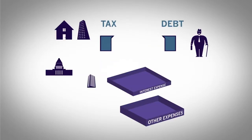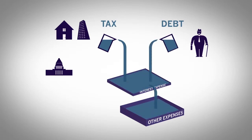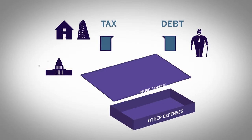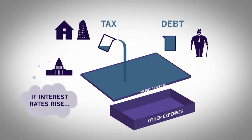Now, when the central bank lowers interest rates, the tray becomes shallower. This makes it easier for the government to fill the tray with its core revenue stream, allowing it to grow its other expenditures. Over time, the interest expense tray gets shallower and wider, and expenditures grow substantially. Now, even a small increase in the average debt cost, the height of the tray, increases the interest expense to the extent that it takes up all of the tax revenue.